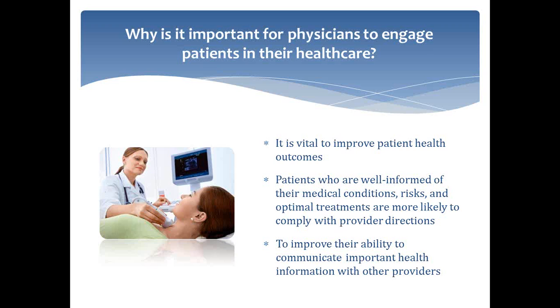So obviously, most importantly, it's vital to improving the patient's health and outcomes. And most doctors got into medicine, I hope, to help patients. So number one, of course, that's obvious. Number two, patients that are well informed have been shown to be higher compliers and to have better patient outcomes, and to improve their ability to communicate important information with their other healthcare providers.